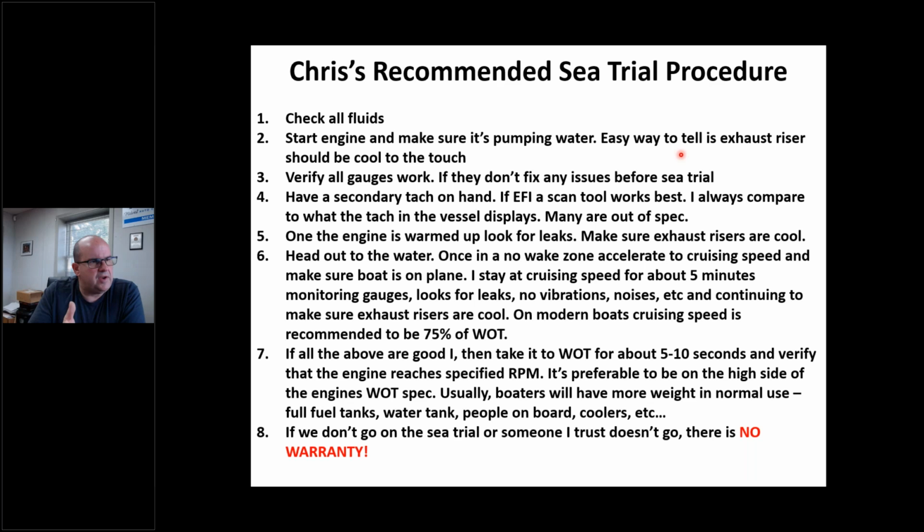What's the point of the gauges if they don't work? You'd be surprised how many boats have gauges that do not work. It's crazy, all right? And here's why. Some of these have alarms too. If it has an alarm, we try to check that.